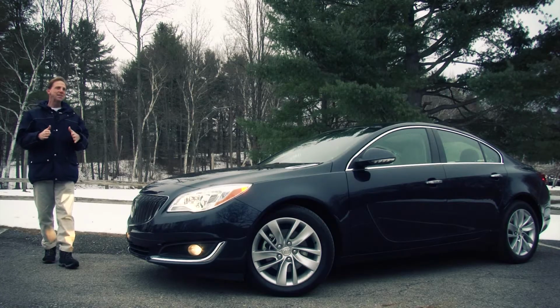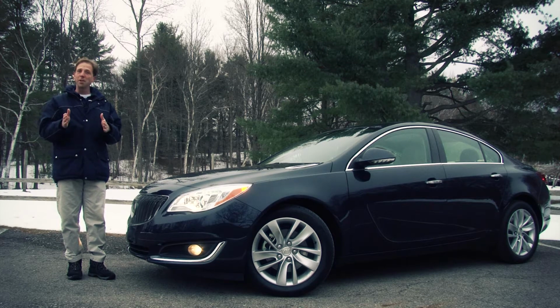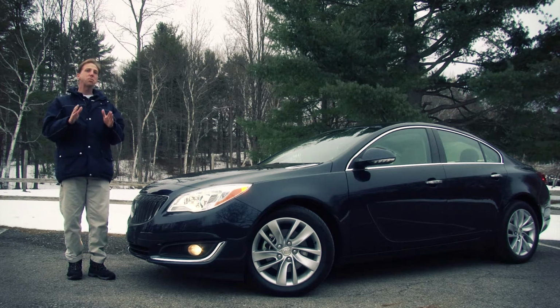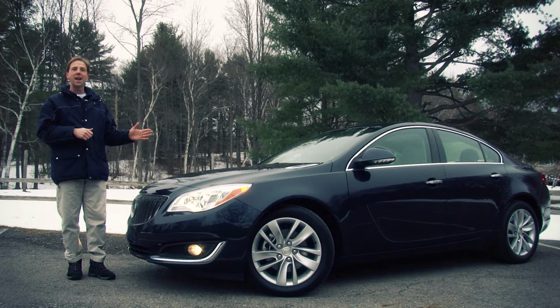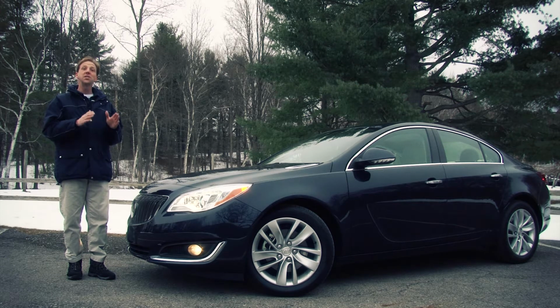You know, Buick has a really competitive car lineup these days. You're likely familiar with the smooth-riding midsize LaCrosse. And Buick's premium small car, the Verano, is an excellent choice. And though it's been around for a number of years now, many still don't know much about this car. This is the refreshed 2014 Regal, now with all-wheel drive.